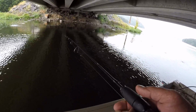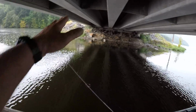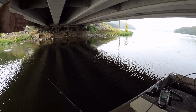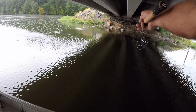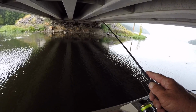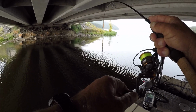She loves them crappie. What I done right here is I just made a cast. I'm throwing into about 10 or 11 feet of water, and from my gunnel to the bank, well, I'm sitting over 22 foot right here. So the break line is about 10 foot out in front of me. And I caught that fish pretty deep, and all I did was, I got a big fish right here, folks.